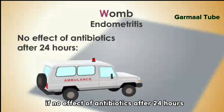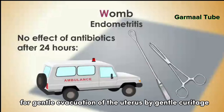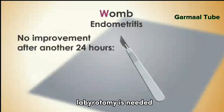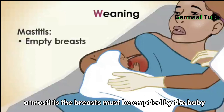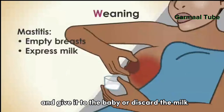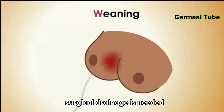If no effect of antibiotics after 24 hours, the patient should be sent to a higher level facility for gentle evacuation of the uterus by gentle curettage. If there's still no improvement after another 24 hours, laparotomy is needed. Weaning. An infection in the breast can be mastitis or an abscess. At mastitis, the breasts must be emptied by the baby sucking effectively, or express milk and give it to the baby, or discard the milk. Dicloxacillin should be added, 1 gram intravenously every 6 hours. If there's an abscess, surgical drainage is needed.